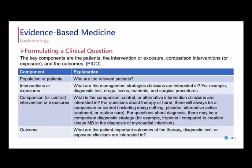Using research evidence to guide clinical practice requires formulating sensible clinical questions. For most questions, the key components are the patients, the intervention or exposure, comparison interventions or exposure, and the outcomes. Population or patients means who are the relevant patients. Interventions or exposures means what are the management strategies clinicians are interested in. For example, diagnostic tests, drugs, toxins, nutrients, and surgical procedures.